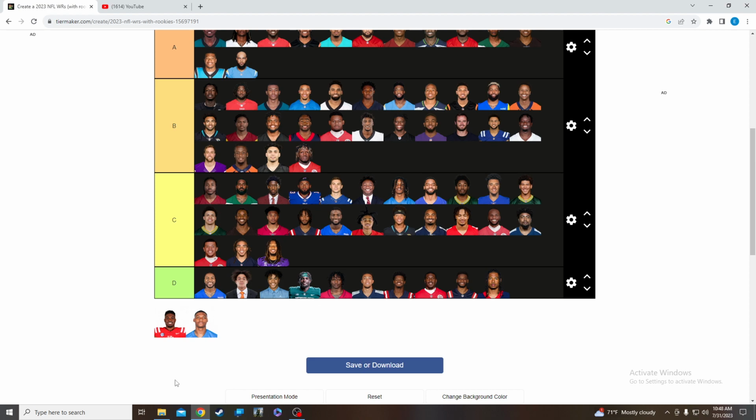I think this might be the kid for the Carolina, Mingo. I'll throw him in C. Decent, well-rounded wide receiver. I think that's who that is. Mingo, he went to the Panthers. I think he's going to be the number one guy. I think he's underrated. Could do a little bit of everything. Get down the field. Catches everything. Just a really good playmaker.